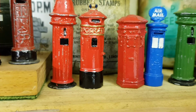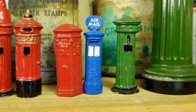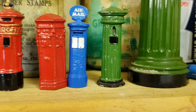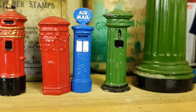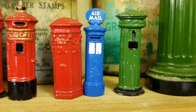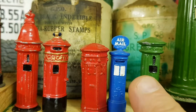Let's come back and have a look at something else that we don't have in our collection, but there are still plenty of these on the street, and that's the Airmail pillar box, the blue one there. These are quite distinctive. They're reign of George V, so they've got a big GR cipher on. They were made in 1932 when the Airmail service started, and as you can see, they've got a twin collection plate holder.